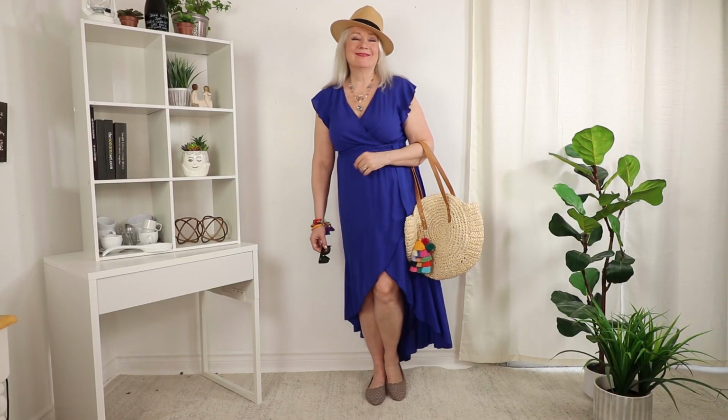So let's get right into my first scenario. One of the things I'm really looking forward to are those outdoor craft festivals. So let's take a look at what I would wear to that. I certainly want to look a little more festival-y, if that's a word, with my look. And this beautiful flowing spring-summer dress is perfect for such an occasion. I love the cap sleeves and the little legs showing and the V-neck.